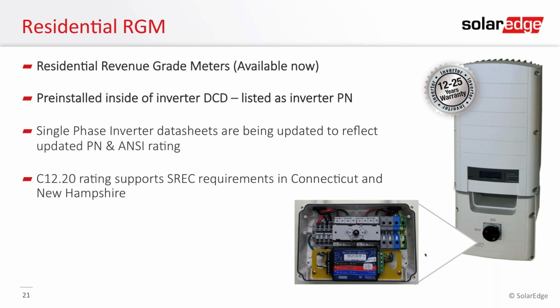To buy a revenue grade inverter, we call it a revenue grade inverter. A revenue grade inverter has this meter built into it off the shelf. So there's not an additional part that you need to buy for this. It's just the specific inverter. All of our single phase systems have this available. Here recently, the states of Connecticut and New Hampshire changed their SREC requirements for reporting such that they needed ANSI C1220 meter accuracy for residential size systems.